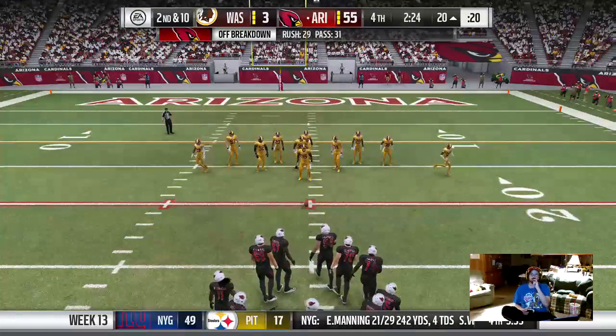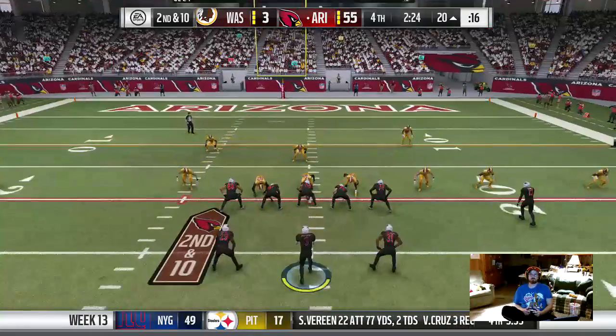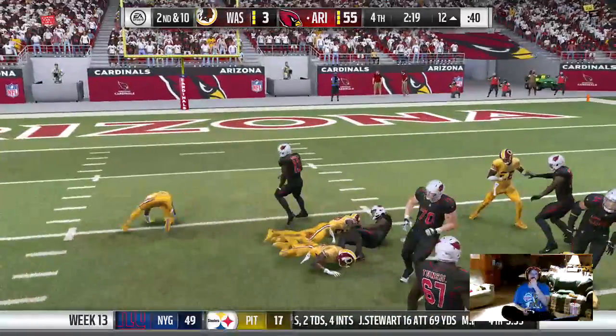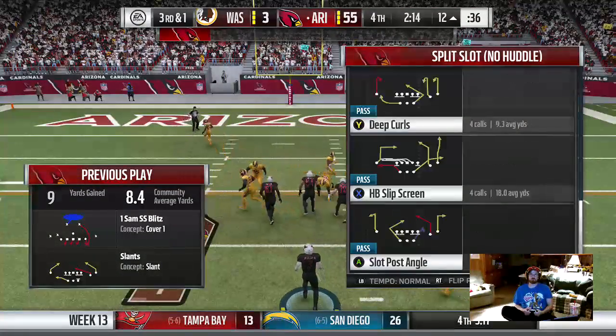So incomplete on first. Let's see what 2nd down has in store. 1 receiver left, 2 to the right. Get ready. 2nd and 10 now. It's Palmer, Fitzgerald bringing it in over the middle. There you go, Fitz. Give him 9 on the play, and that'll make it 3rd and 1.